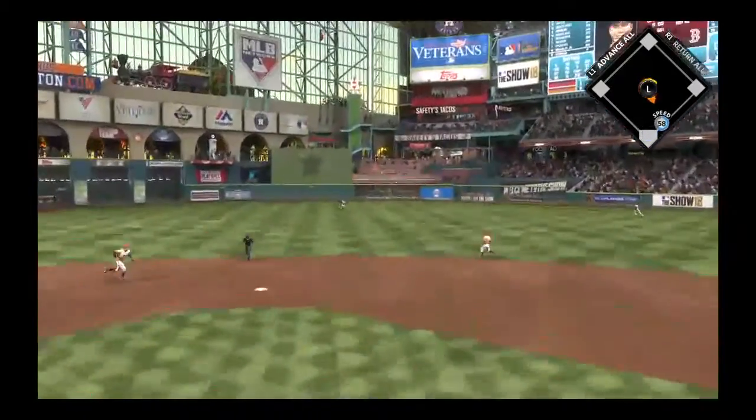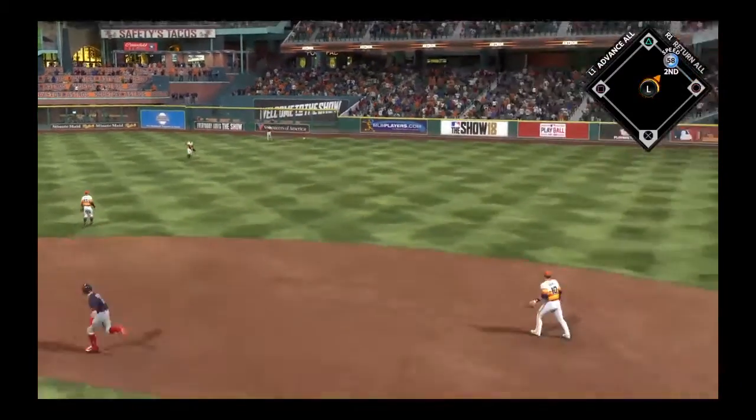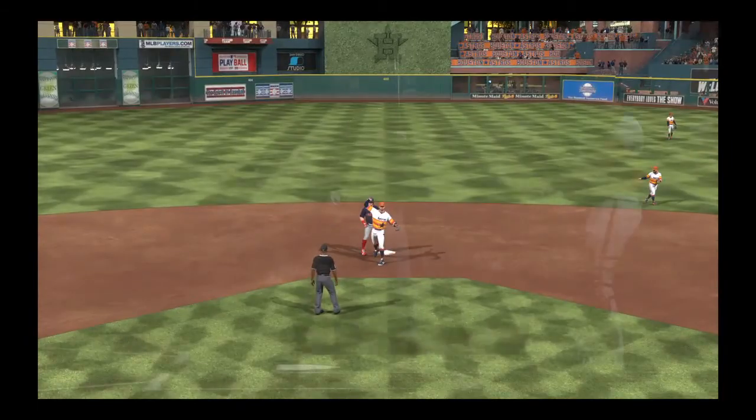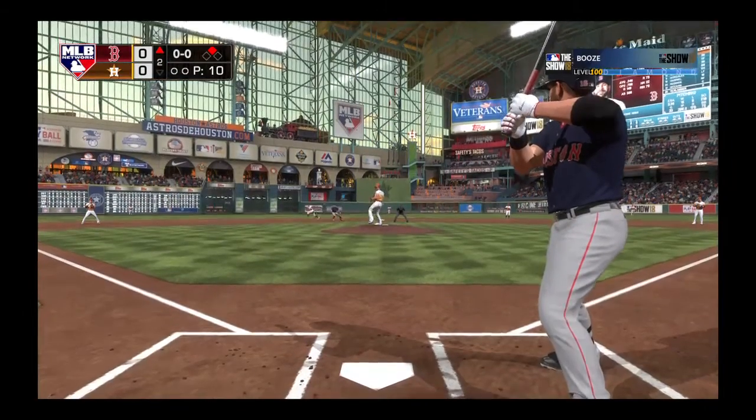Line hard toward right center. And this will be a base hit for Kinsler. And he is into second base with a leadoff double. Here's the first baseman now, Mitch Moreland. His line against Justin Verlander.